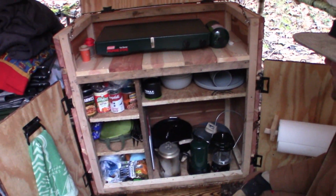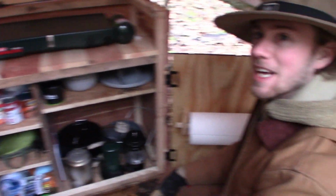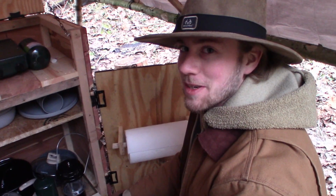I'm pretty excited about it. I think it looks pretty cool. I'm excited to use it. I'm excited to see Anderson use it. I'm excited to see Anderson make something good for us.